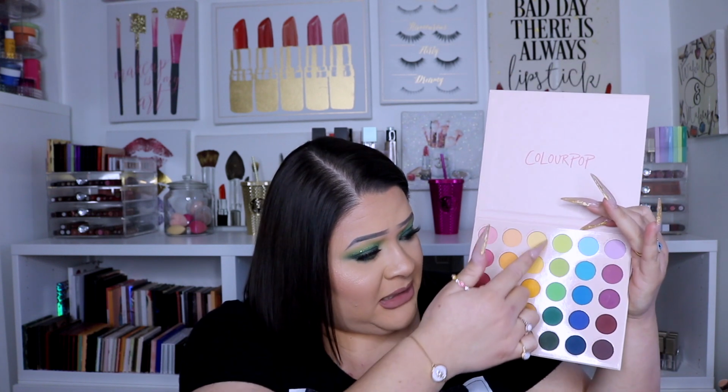Today I'm wearing this whole green row on my eyes and I am obsessed. The pigmentation in these eyeshadows is just amazing. Yeah, it has fallout, but a lot of palettes do. I personally don't mind it. I always tell you guys, as long as eyeshadows are pigmented, they blend well, they are not patchy, I can deal with the fallout, and this palette is just so worth it. Love it.